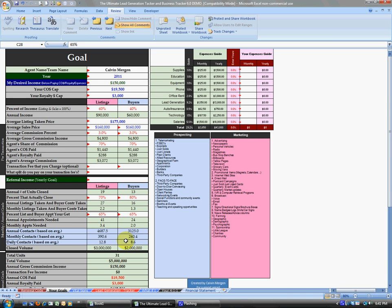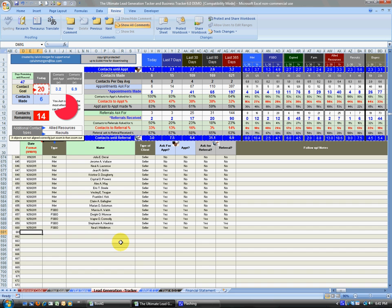conversion rate. If I'm a better lead generator than the average, then I don't have to do that much work, and it'll all figure out. So it'll tell you exactly what you need to do today to get to your destination. And the key to this program is your lead generation tracker.